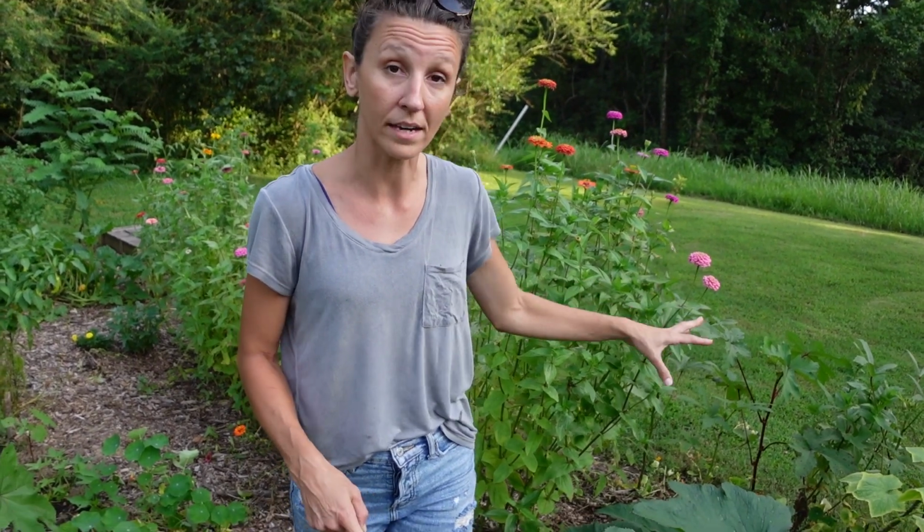We have a lot of squash in the freezer to make zucchini bread this winter, which has always been one of my goals. So this was a total win for me this year, and I'll be starting all my squash inside next year and saving seeds from this one.